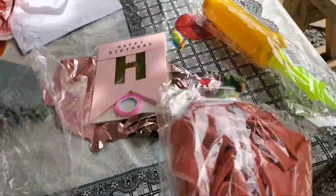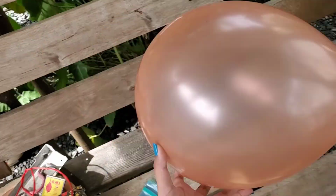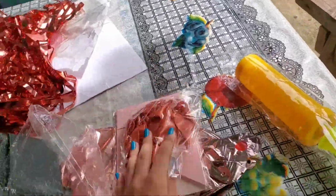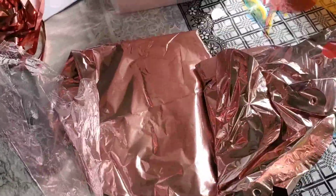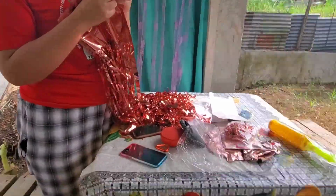So, hinay-hinay lang. Kahit hindi ko lang alam, basta na-decorate. Okay na yun. Pwede na yun. Happy na yun.